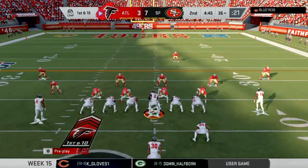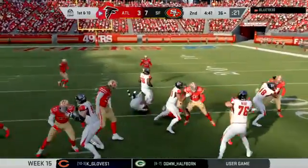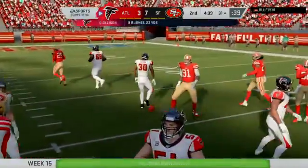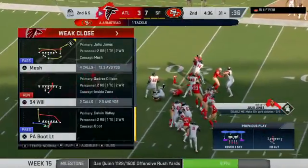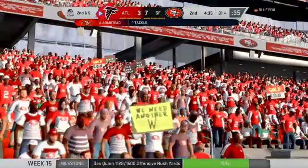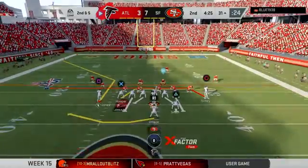So from inside Niner territory now, this is 1st and 10 at the 36. A run there on 1st down and a pretty good one at 5 yards, so make it 2nd and 5. Give him 5 on the carry there, and it'll be 2nd down. The 1st down run got 5. Here's 2nd and 5.